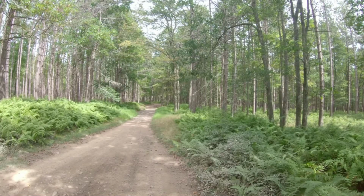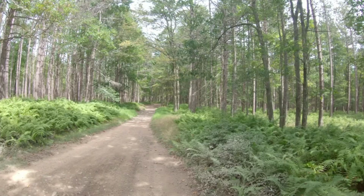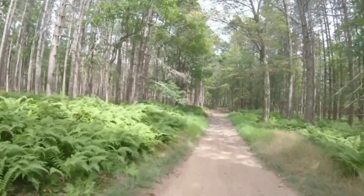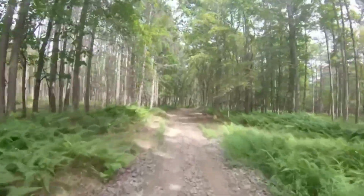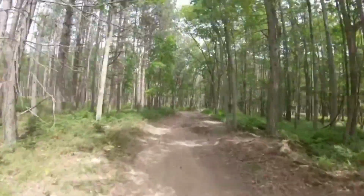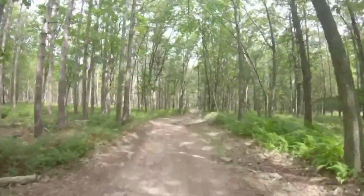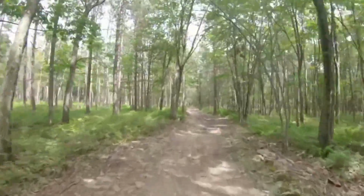Hello and welcome to my review of Pohopoco ATV Trails, situated in the Delaware State Forest in the Pocono Mountains in Blakeslee, Pennsylvania. Today I'm going to discuss and review the Pohopoco ATV Trails based on terrain, accessibility, navigation, cost, parking, difficulty, and an overall rating and impression.